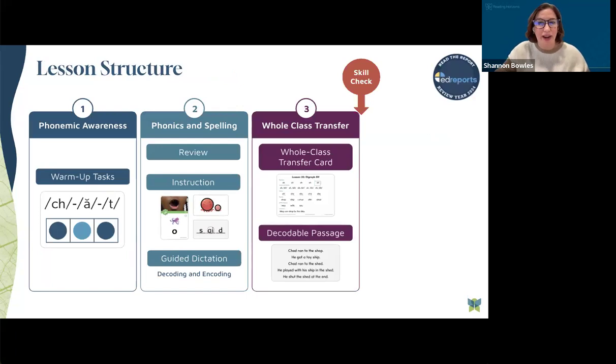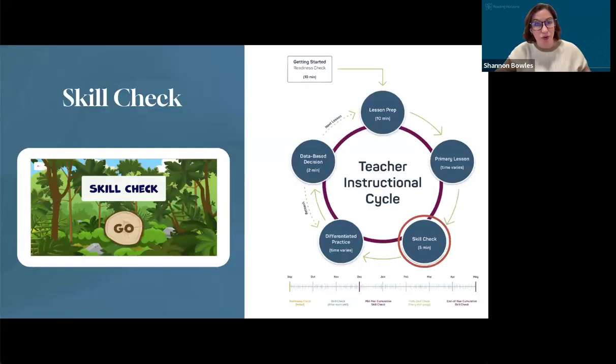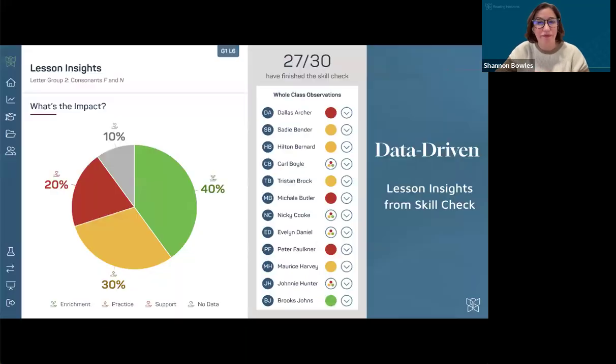So just real quick, we've talked through these first three parts. Now you'll notice a little red arrow here that says skill check between parts 3 and 4. This is where students take a short skill check assessment. So at this point, after primary lesson delivery parts 1 through 3 is complete, students take a 5-question skill check in the software, the student software, based on the content just taught in the lesson. The skill check empowers the teacher to check for student understanding of each day's skill and to help inform small groups and centers for differentiated learning during that extended transfer part of the lesson, part 4.